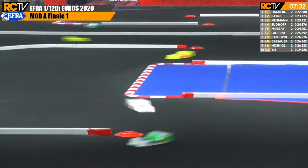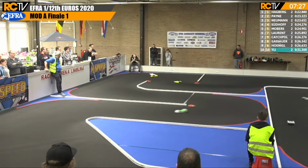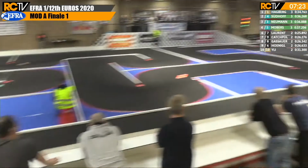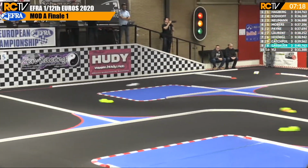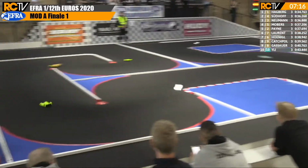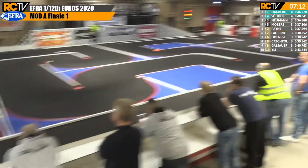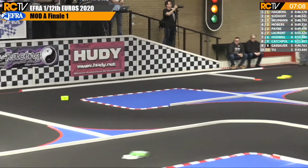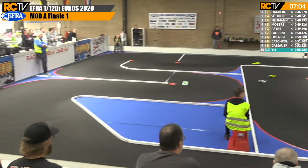Jorn Neumann keeping a watching brief. Small mistake from Payne, and Payne and Neumann come together. Ollie Payne ends up on his roof. So Ollie Payne's ended up on his roof. Alex Hagberg now with a decent lead from, who's that popped out in second? Car number 4, that is Freddie Sudoff. Freddie Sudoff is running in second position. Hagberg is in the Montec M now.